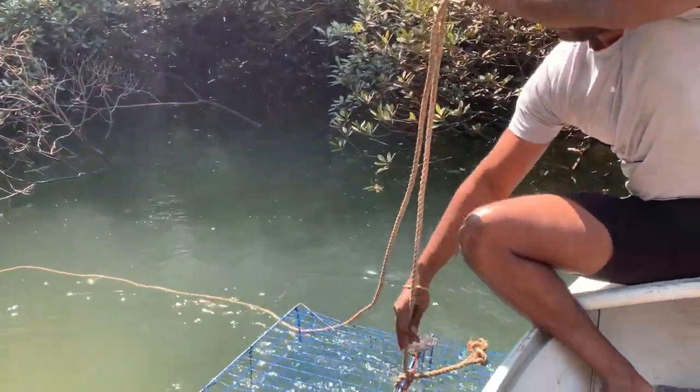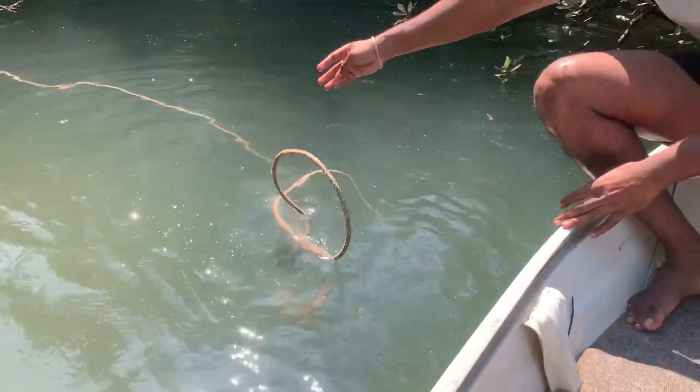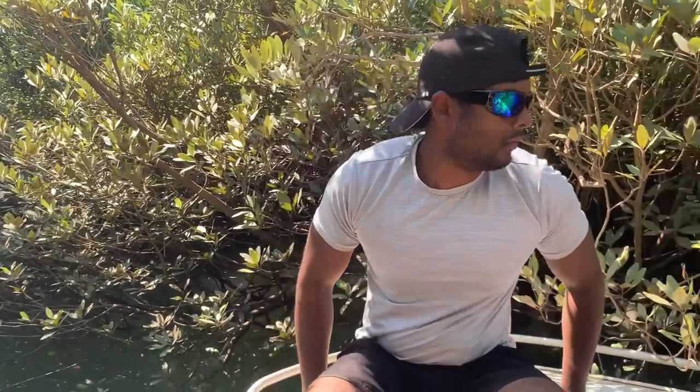When we pull out the crab pots and put them back into the river, we should make sure they are put back in the right direction, as the mouth of the crab pot faces the river flowing direction, so that the crabs coming in the tides will easily enter and get caught.